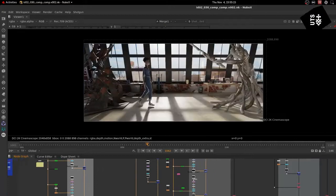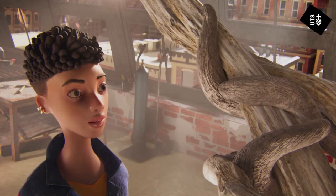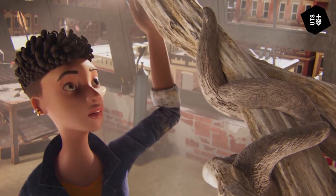And then there's compositing, which goes hand in hand with lighting. Compositing artists use Nuke, which allows them to layer all the elements of the shot together so that each element can be given its final polish.